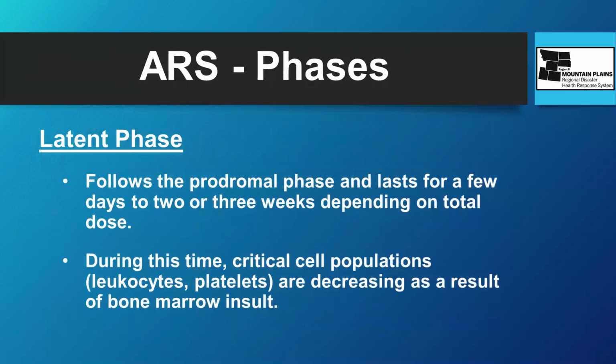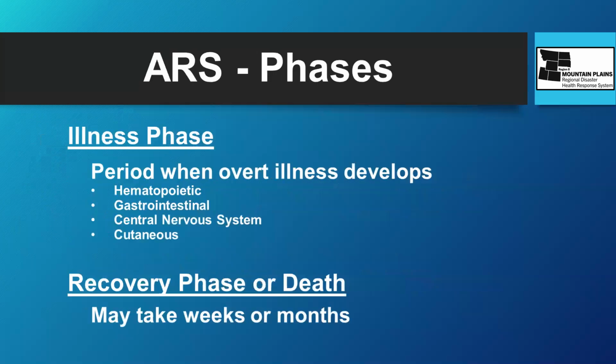We then enter the latent period. This lasts for a couple of days, maybe a couple of weeks, depending on the total dose received. And while the patient initially looks good during this period, in fact, some critical things are happening. Bone marrow has been damaged. Critical cell populations like white cells and platelets are decreasing. And until they decrease enough, illness does not become manifest.